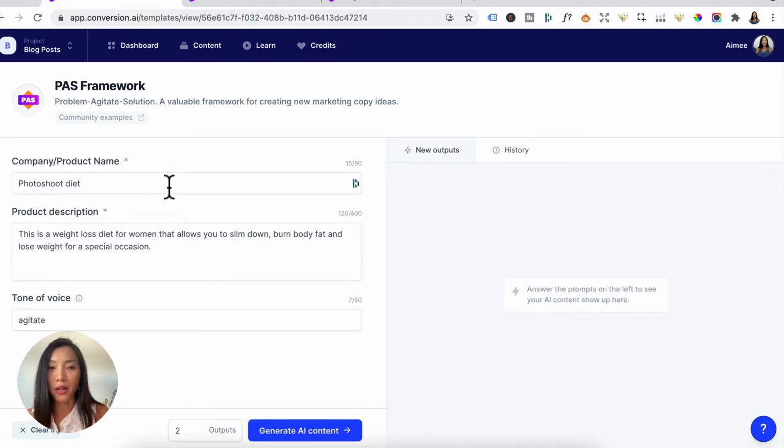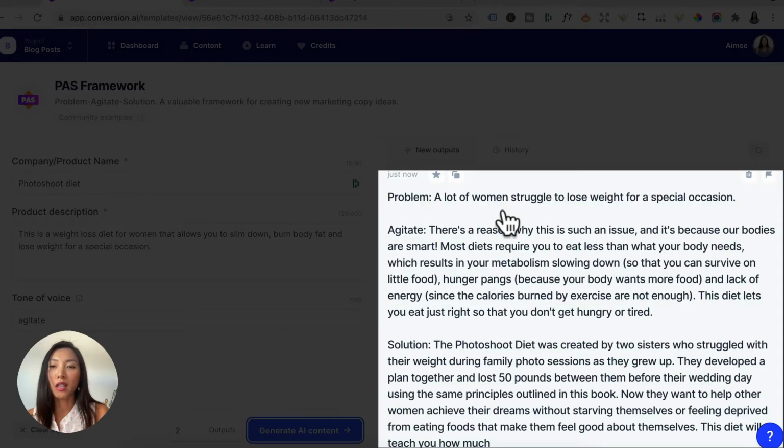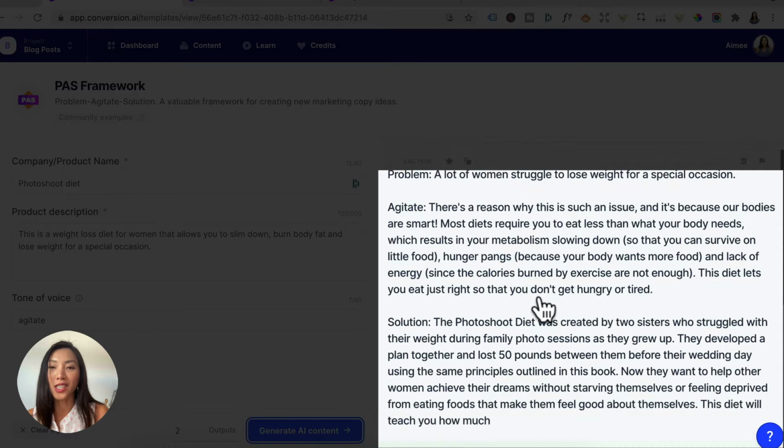You would enter in your product name as well, product description, tone of voice, I'll leave it at agitate, and number of outputs, let's select 2. Click generate AI content.